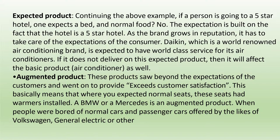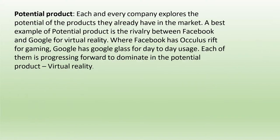For example, suppose you went to a hotel and booked a room, and you had just expected that there will be a bedroom, washroom, a good bed, and TV. But when you check in during the summer season, they are offering a cooler facility. So this is an augmented product, meaning what the seller has not promised and the customer has not thought of, they are giving that too. Then we have potential products.